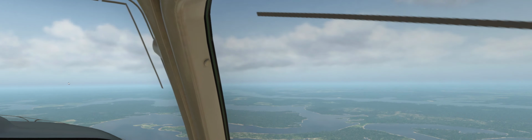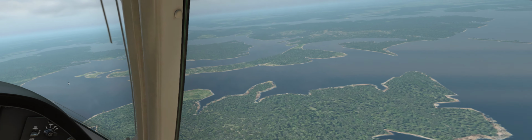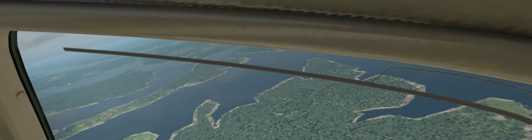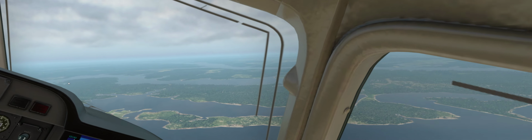Okay, so we'll bank the airplane. So what we're looking for: stutters, judders, anything. I'm just not seeing it. Not at 120 hertz.